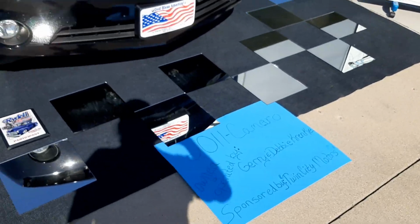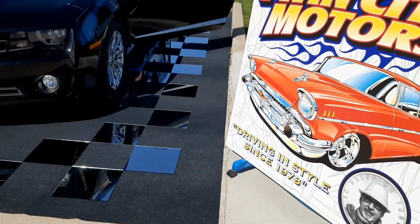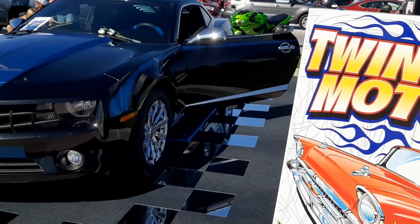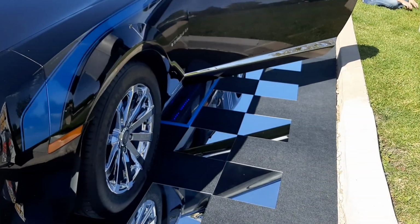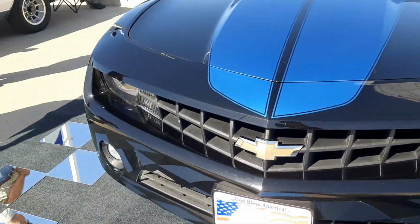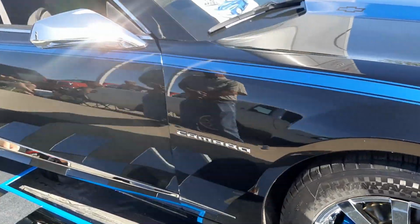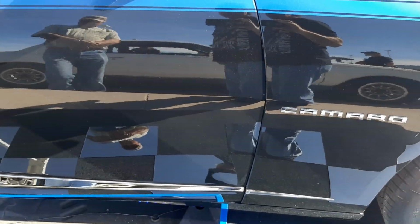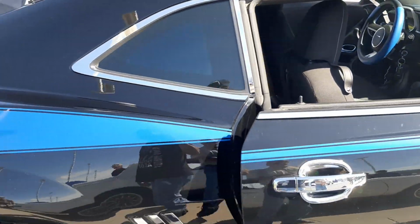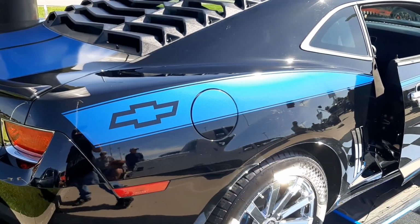2011 Camaro. I love their little setup they got here. Oh, it's got neon underneath. You can kind of see it there in the mirrors on the floor. That's not neon, it's LEDs underneath. Pretty. I love that blue stripe on the side. That's beautiful.